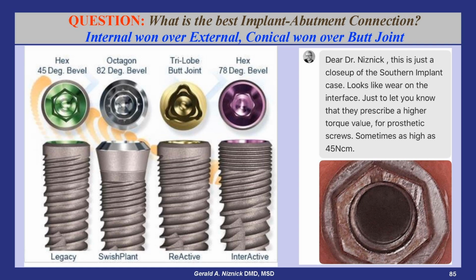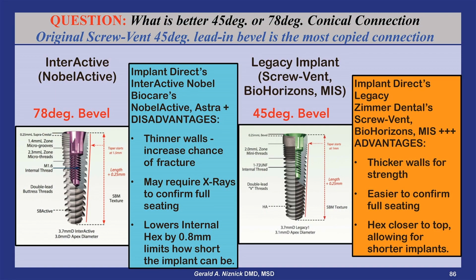This external hex southern implant shows wear on the interface and the company recommended 45 Newton centimeters of torque on the fixation screw to bolt the abutment to the implant, whereas most internal connection systems recommend only 30 Newton centimeters. Astra Implants, with an 80-degree lead-in bevel that creates thin walls, recommends using only 20 Newton centimeters. The Nobel Active and Implant Direct's interactive implants have a 78-degree lead-in bevel in contrast to the 45-degree lead-in bevel of the original screw vent connection replicated in Implant Direct's legacy implant system. When you have a long, steep bevel, the walls get thinner and the hex gets deeper.